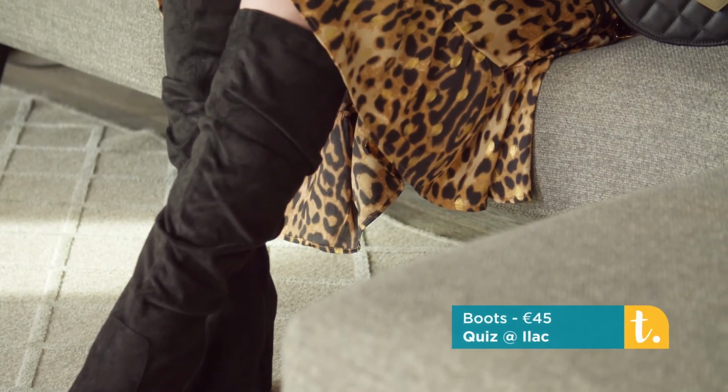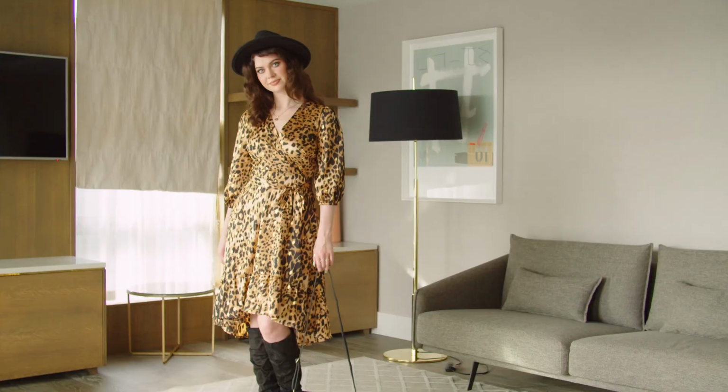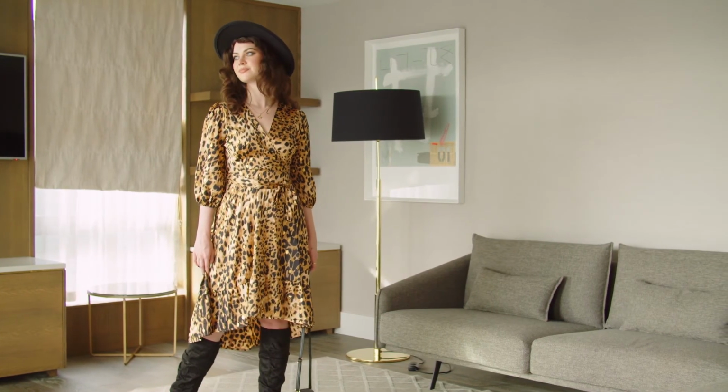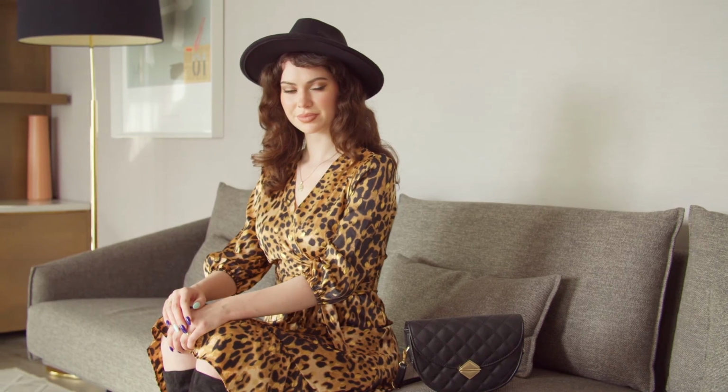Exactly. So it makes a statement, but it's actually surprisingly muted, because leopard is a neutral. You see it in every season. Everyone's got a little bit of leopard print in the wardrobe, and it's always good to invest in a good pair of boots for the winter. 100%. Absolutely. We're either in our shoes or in our bed, isn't that right?